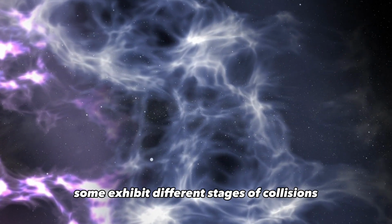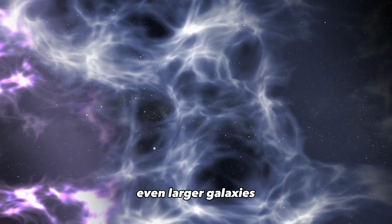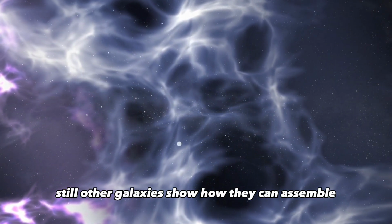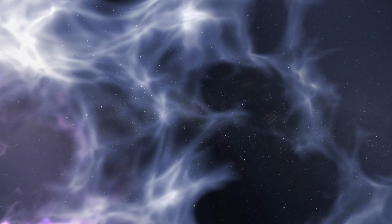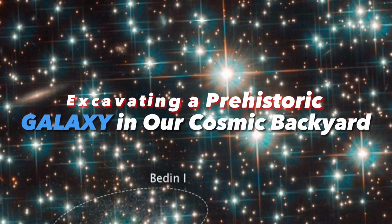Some exhibit different stages of collisions as they merge to form new, even larger galaxies. Still other galaxies show how they can assemble into gigantic clusters, creating the largest objects in the universe bound together by gravity. Excavating a prehistoric galaxy in our cosmic backyard.